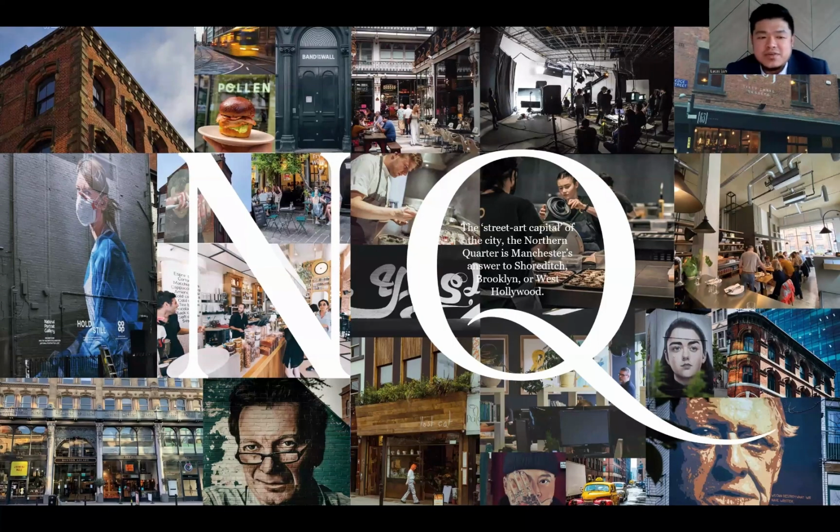And as we mentioned earlier, One Port is located in Northern Quarter, and Northern Quarter is a truly unique place to be in. This is the street art capital of city centre Manchester, often compared to Shoreditch or Brooklyn or West Hollywood. If you're here in Northern Quarter, you can see a lot of arts and galleries, street art, and quirky bars and restaurants available. So this is truly the place to be, where many tenants now want to live on this side of the city.